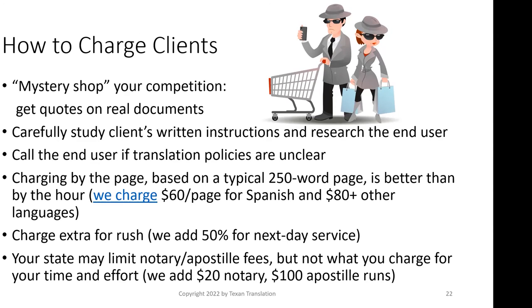Okay, so how to charge clients. Depending on the level of authentication that your client or their attorney is requiring, and I did want to make a point: immigration attorneys sometimes, it used to be that documents going to the U.S. Immigration Service did require a notarization, and so some attorneys still want that on there. The Immigration Service does not require that anymore, but some attorneys will still ask for it.